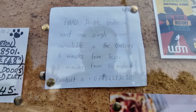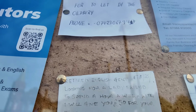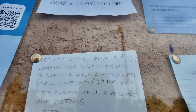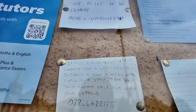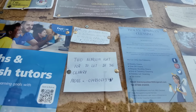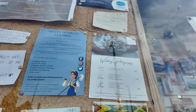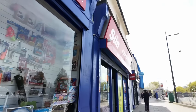We got starting a paint and decorator there, looking for work. A retired English gent looking for a lady friend to spend an hour a week with. I will give you £50 for your time. Please call and leave your details. I wonder how many takers he's had for that one. 2-bedroom flat just above there, look, for let in the Oldbury area. It's all advertising flats now, isn't it? Not many cards on there now where they want to sell their wares.